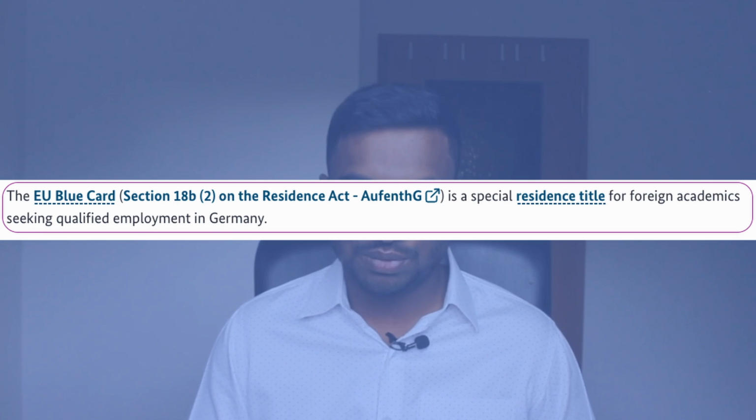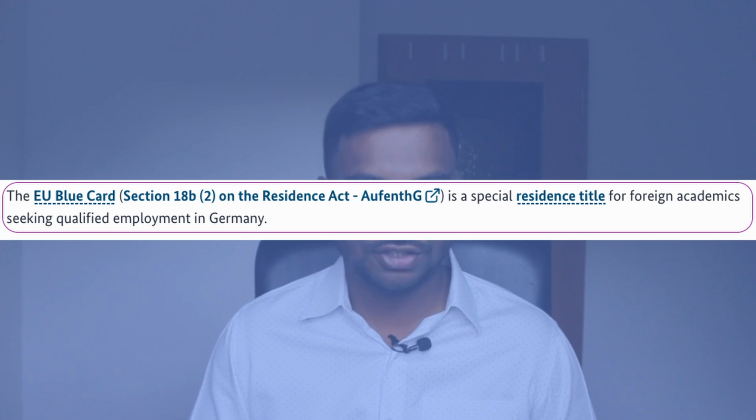EU Blue Card. Who is this for? This is a special type of visa for foreign nationals seeking qualified employment in Germany. This visa is also issued for the tenure of your contract plus 3 months. That's the beauty of this Blue Card. If you have an unlimited contract, you will get this visa for 4 years. After 4 years, you can also extend the same permit for another 4 years.